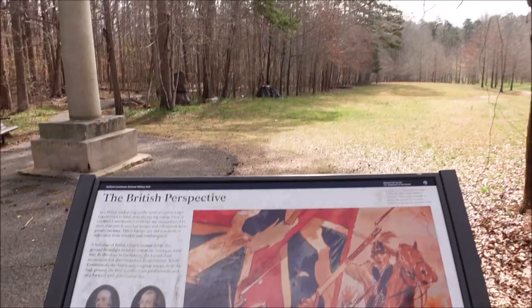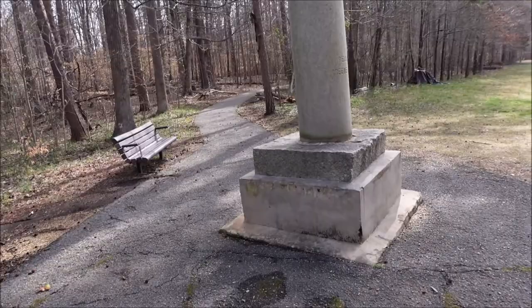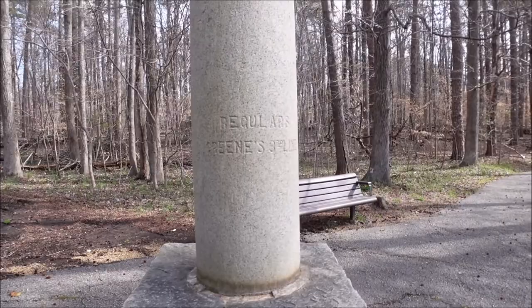So here's an overview. We're on top of the hill here, overlooking the battlefield. And then you've also got a monument here, also commemorating Greene's regulars that fought in the battle as well. This was the third line. So they were all over the place.